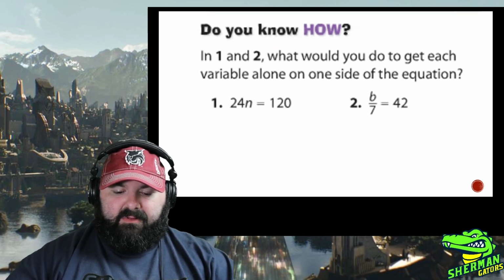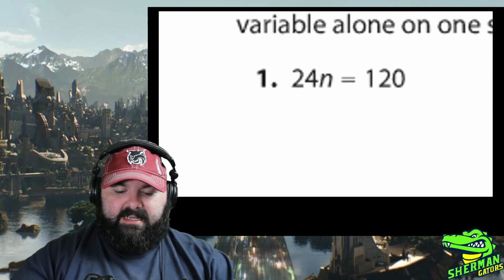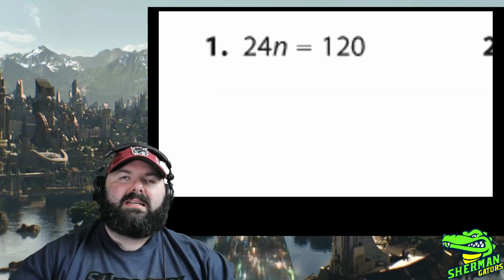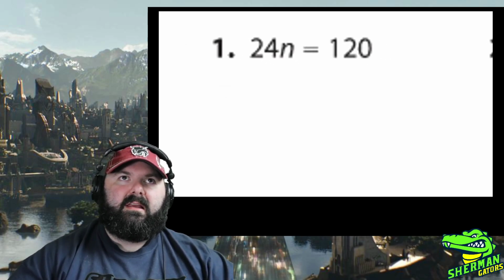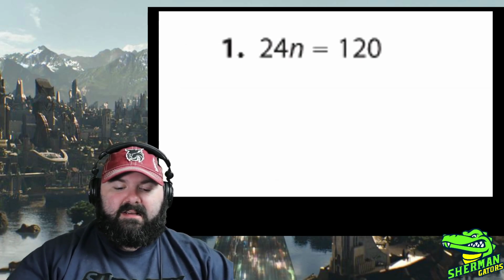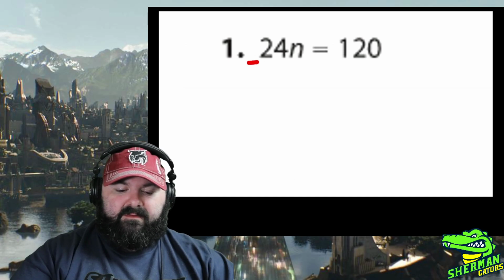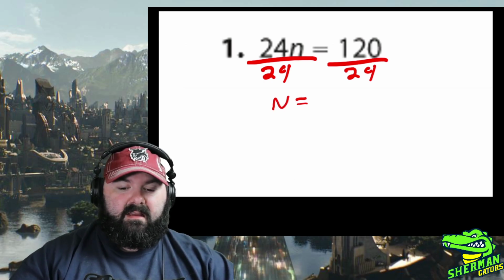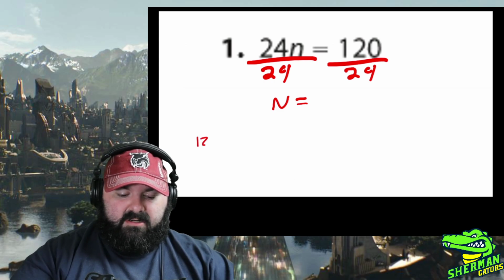Now let's look at a couple of these here. So let's focus in on number 1. It's saying 24 times n equals 120. Remember again, that's saying 24 times what equals 120. So to solve this, we actually want to divide by 24 on each side. And we're going to be left with n equals something. So we actually have to take that 120 and divide it by 24.